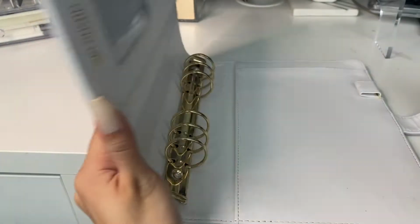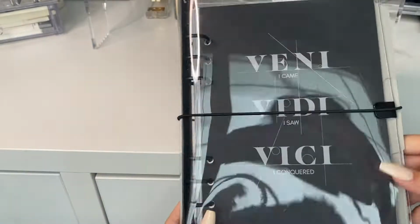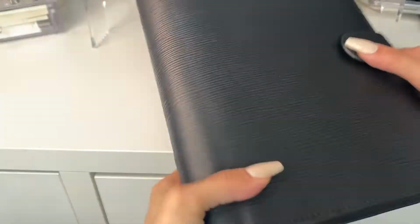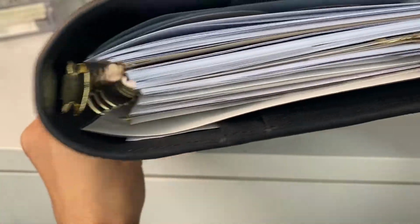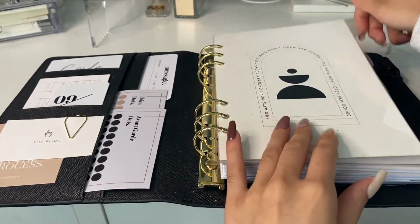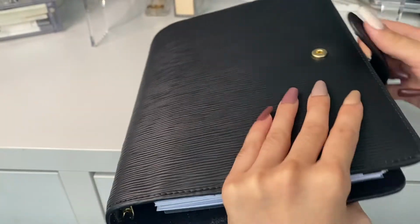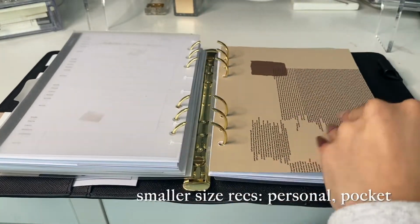As you can see, it's been through a little bit, but it's gotten me through a lot. I chose white and gold because those colors are right down my alley, but of course there is a plethora of colors to choose from. There's no limit. Now, pretty much all of my agendas that I'm currently using are in the size A5. It's on the bigger side, probably because I have bigger handwriting. I don't like writing small, so picking a planner size that tailors to you and your needs and what you want is really important.